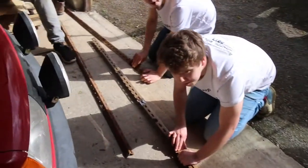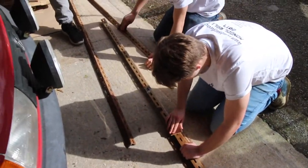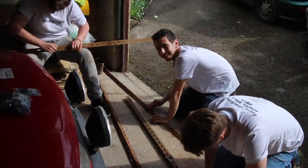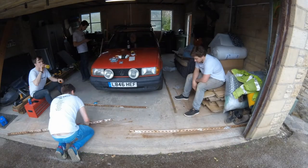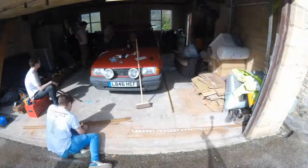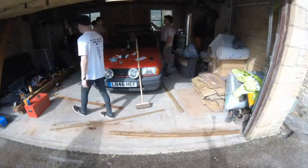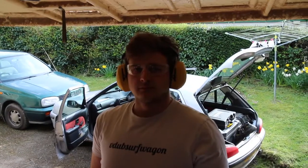We are now sanding back the girdery things so we can turn them into roof rack. The hurdy girdery things. Alright, Sam is cutting the uprights, not the uprights, little angle pieces that we're using for the roof rack. So, take it away, boy.